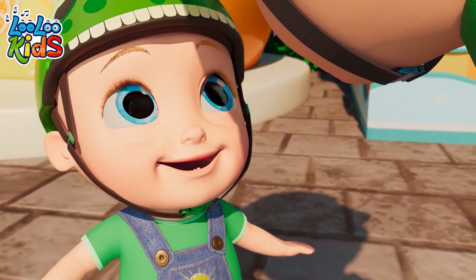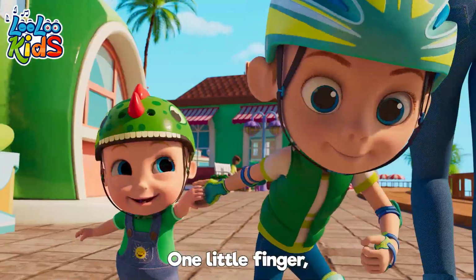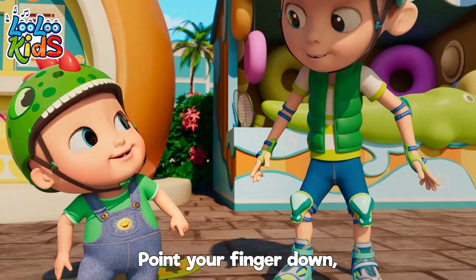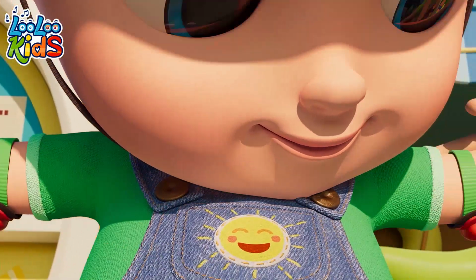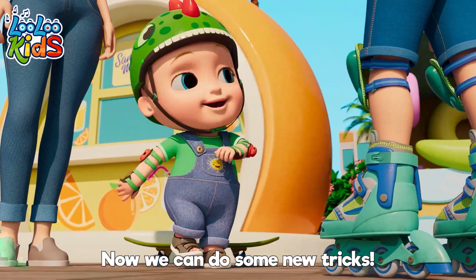Let's go. Keep you extra safe. Cool. Now we can do some new tricks.